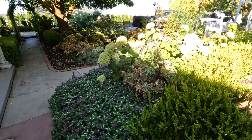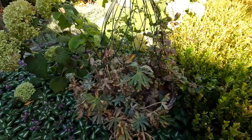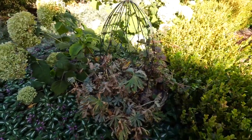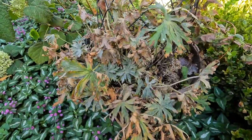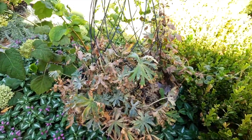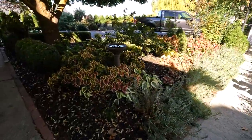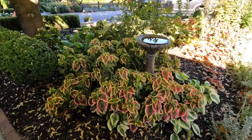I don't think there's much over here. I do have a geranium that's self-seeded in this container and a clematis that's looking pretty bad. So I think I'm gonna cut those back. Powdery mildew. Weird. My stuff doesn't get powdery mildew here, not normally anyway. And over here, things are looking pretty good as well. The Albireo coleus, hanging in there.